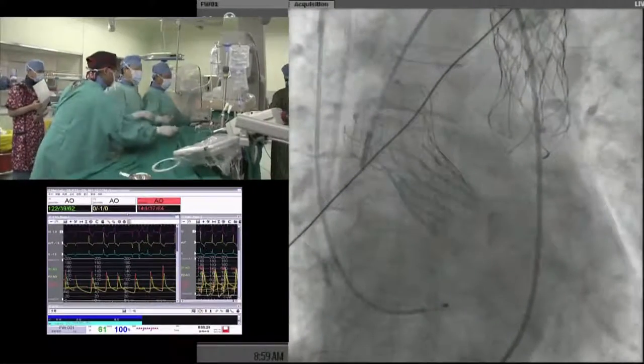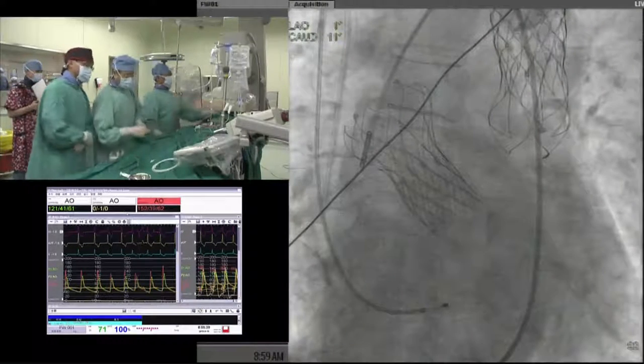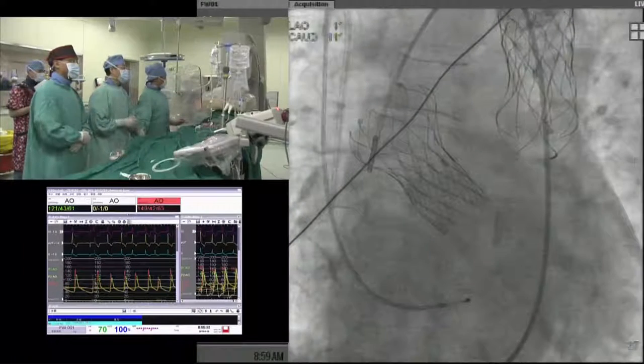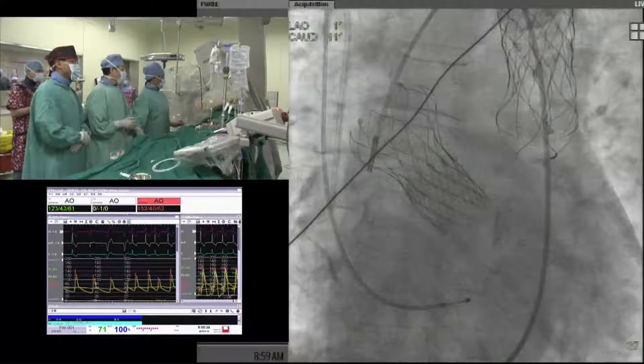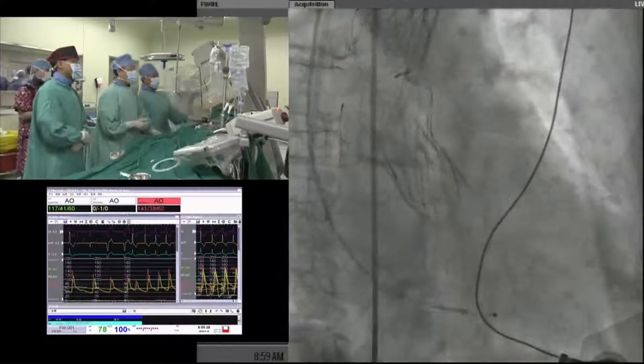Okay. Yeah, after removing this pigtail. Okay, another angiogram, maybe this way, from a different view.